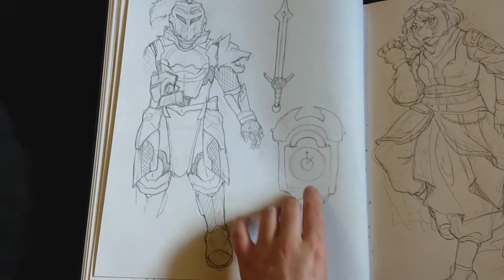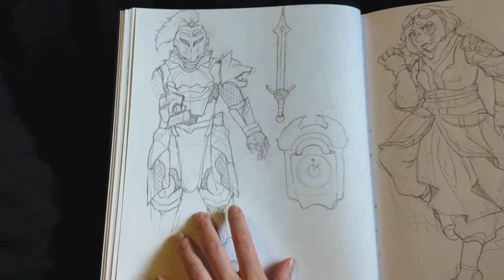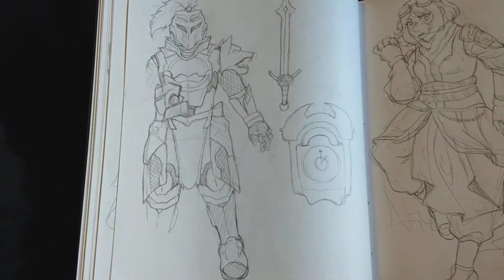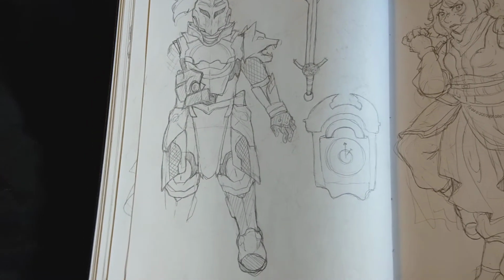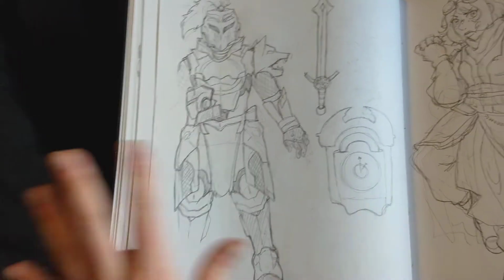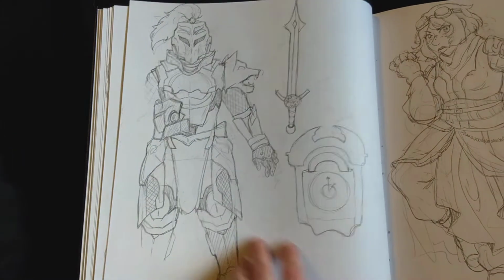And this is planning for a commission. Somebody wanted me to draw an actual knight character, and I am not good at drawing armor at all. And I don't know why I didn't turn them down, like, hey, that's not my expertise, those are not my strengths. I don't think I'll be able to provide you with a good product, but I did it anyway. And so this was me just kind of practicing how it would look.